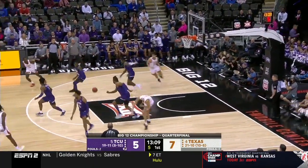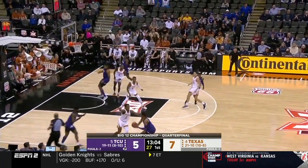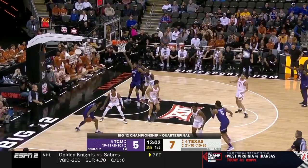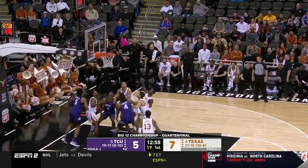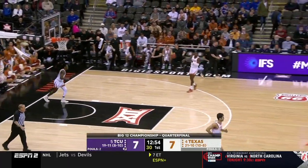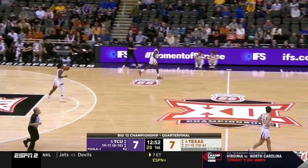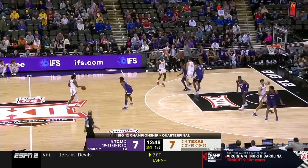Nowhere to go. Lampkin. And he turns it over. Lampkin again. Here's Miles. Still hasn't gotten in the scoring column, but TCU does what TCU does. It's a big part of their offense, and it came off an early shot. And those guys are so trained. You know, Miller, their leading rebounder.